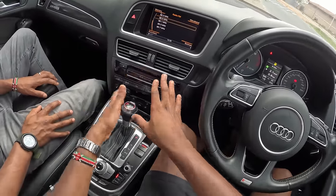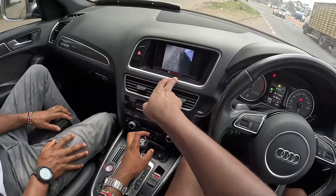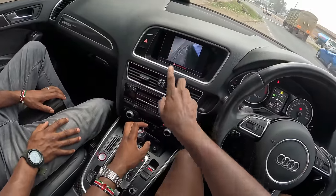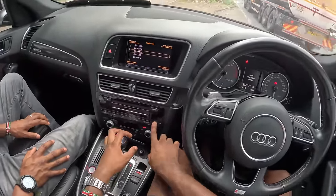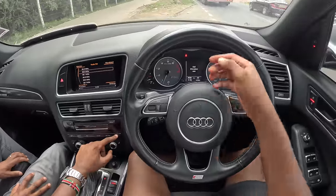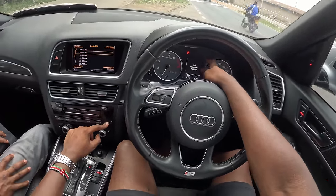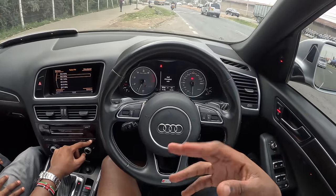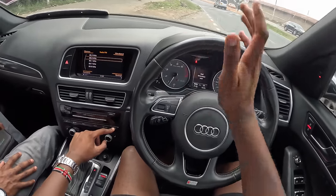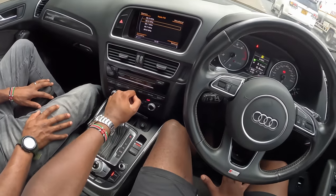Comfort features, mostly you can access them from here. There's a side view camera so that I'm able to see on the side, because you can see I'm parked on the road. There's a lot of litter. And there's the Audi Drive Select, which gives you controls to how you want the vehicle to perform. So there are many options: dynamic, individual, efficiency, comfort, and auto. If you want maximum performance, we will use the dynamic, and I'm going to demonstrate that as we drive. We have seat heating, so the seats are actually heated.